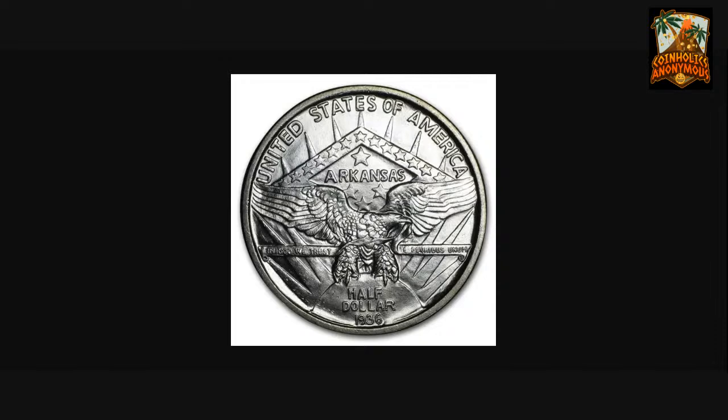1938, like I said, 3,156 minted. An MS60 set would go for $450. An MS66 would go for 1,665 plus. 1939, P, D, and S. P and D had the same mintage, 2,104, and the S had 2,105. The MS60 goes for $750, and the MS66 goes for $350.